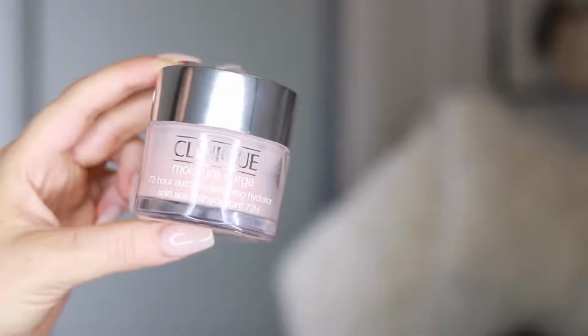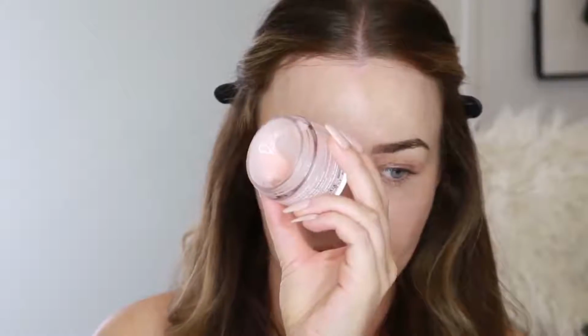My skin is normal to dehydrated, so I tend to go for a really hydrating moisturizer all the time, and my go-to one is the Clinique Moisture Surge 72-hour auto replenishing hydrator. I've been using this for about a month or 6 weeks and I'm nearly out. Like, can you see that? I've used so much. So this moisturizer is ideal for underneath makeup because it is super duper hydrating and lasts actually within the skin for 72 hours, even if you wash your face.